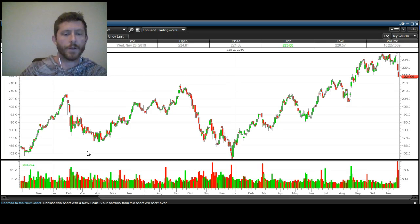Here's another one right here, another big red volume day. Right here, we headed higher. Here's another one at the lows. This heavy volume day right here marked the low. We headed higher.